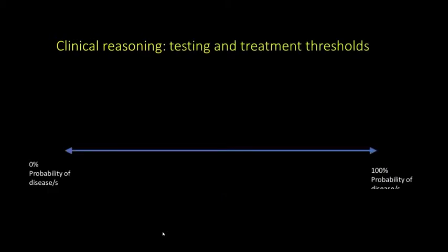Again, just concepts of clinical reasoning. So I just, by show of hands, if you're superstitious, you don't need to get involved. If anybody had a 1 to 2% chance of having pancreatic cancer in this room, would you want to be tested? Hands up if you'd want to be tested. Wow. 1%?